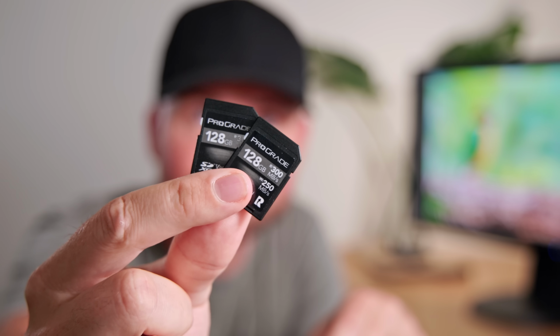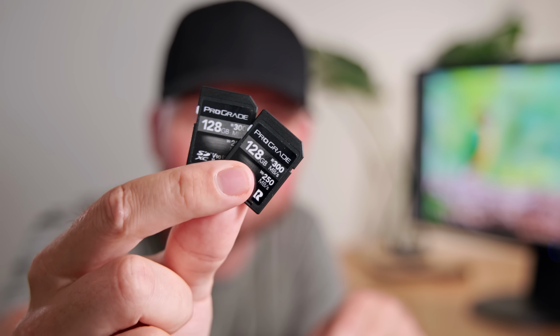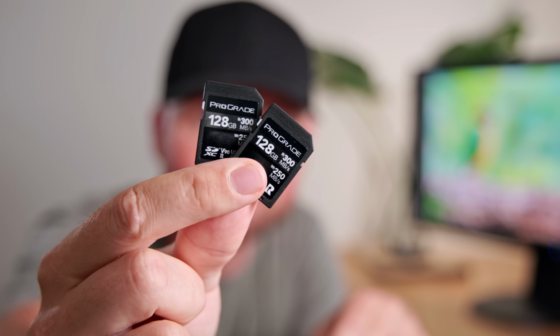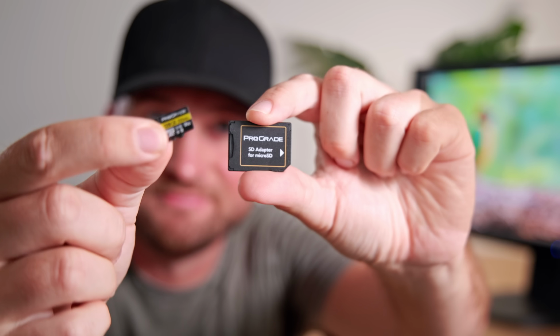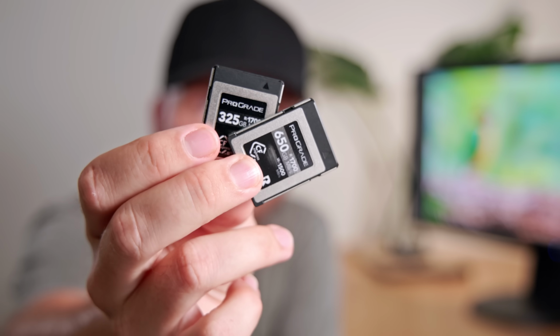So I got myself a few new SD cards that I can use as secondary cards, like in a Nikon Z8 or Canon R5, or as 2 cards in a Nikon Z7, for instance. I got myself a few micro SD cards that actually come with this cool SD card adapter already, so it's easier to use in a computer or a card reader. And then I also got a few fast CFexpress cards.